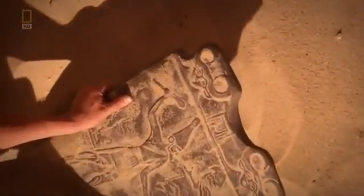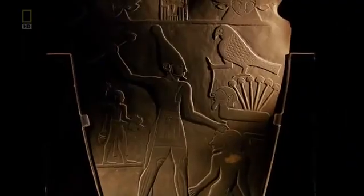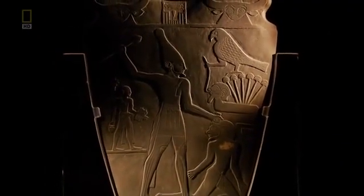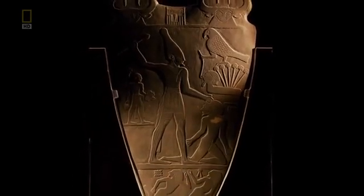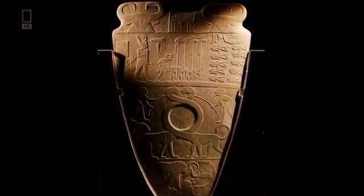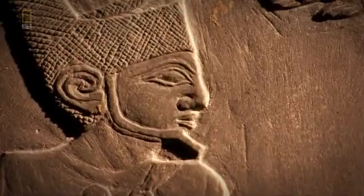This is the amazing object we call the Narmer palette, which has been called the first historical document in the world. The palette is a ceremonial version of a flat stone used to mix pigments and cosmetics. Decorated on both sides, the intricate carving again reveals the image of a king.